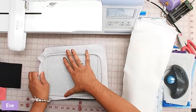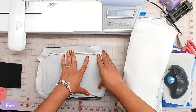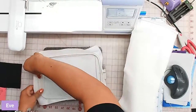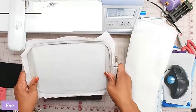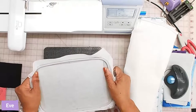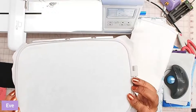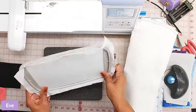All right, so let's pop this in place. And there we have our stabilizer in our hoop, stabilized. Whenever you hoop your stabilizer, you want it to sound like a drum. You don't want it super tight, but you do want it to be nice and snug in the hoop. And there is how it looks all the way around. That's a really good start to our project.